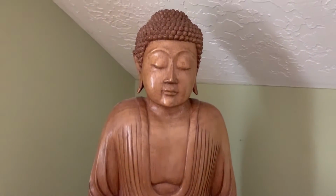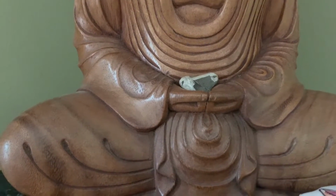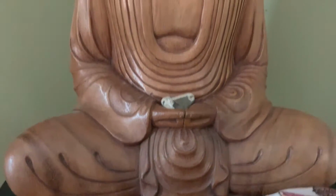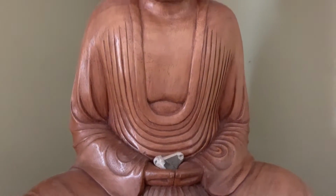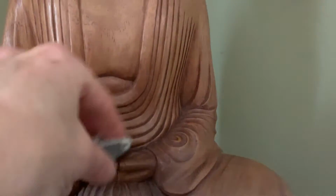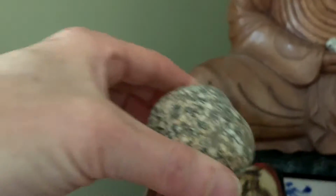When I was gifted this Buddha, a friend of mine gave it to me, and I didn't really know the difference in the different hand gestures, but that hand gesture, that posture means Amida Buddha, as opposed to Shakyamuni Buddha, the Buddha who woke up under the Bodhi tree 2,500 years ago. And then a little heart-shaped stone from, I think, the Oregon coast. This is from a meditation retreat I was at recently.